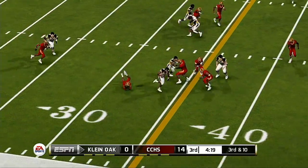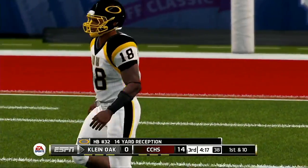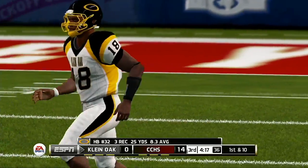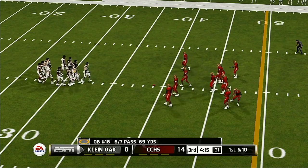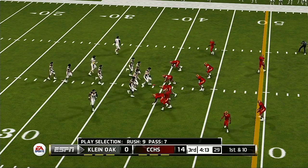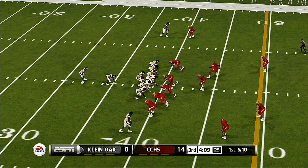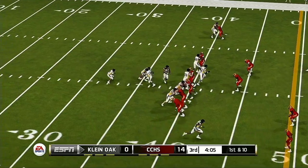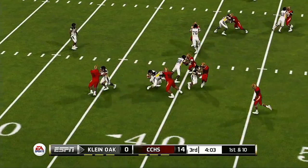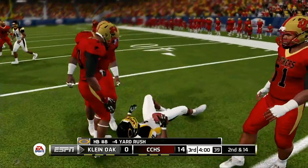As he threw, and he completes it. He's taken down at about the 39-yard line. It's first and 10. Ball on the 39-yard line. Feeds it to the back. And he tackles him hard at the 35.